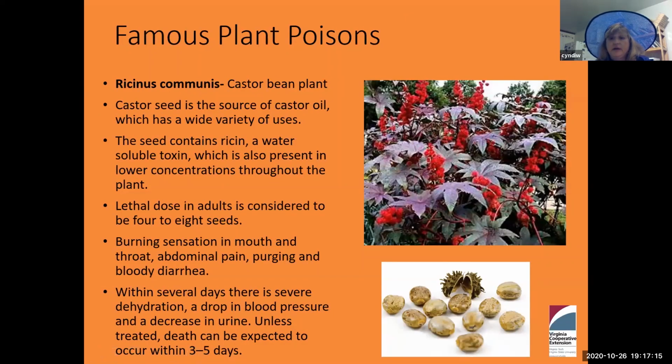Okay, some of the other ones that we might be more aware of, which I think is a beautiful ornamental plant and I have growing in my garden, is Ricinus, the castor bean plant. I don't know if a lot of people remember drinking castor bean oil as children as a laxative, which does have very laxative properties. And the seed is the source of the castor bean oil, which has a wide variety of uses. The seed contains ricin, a water-soluble toxin, present in low concentrations throughout the plant.